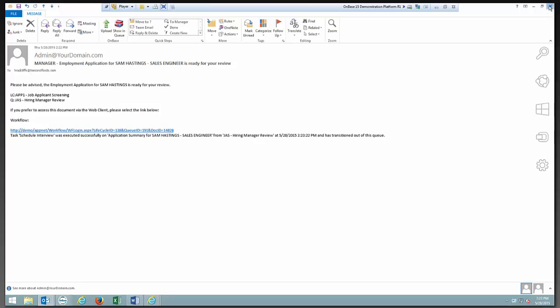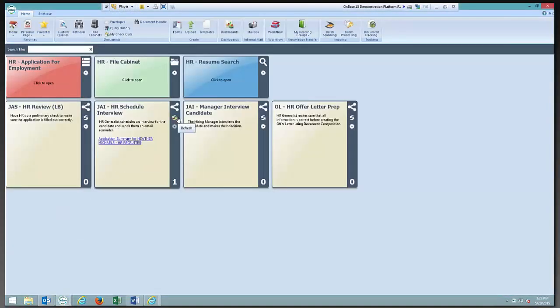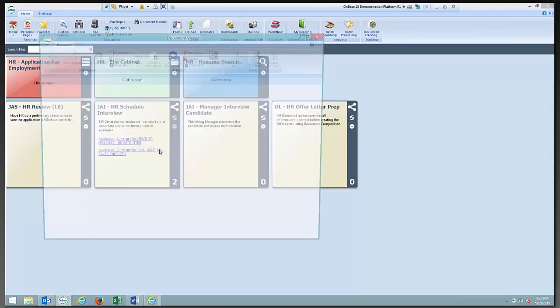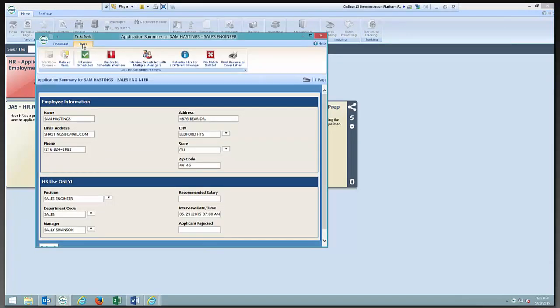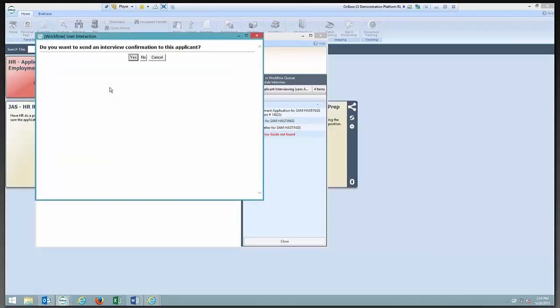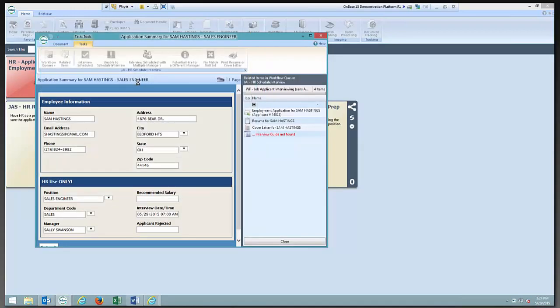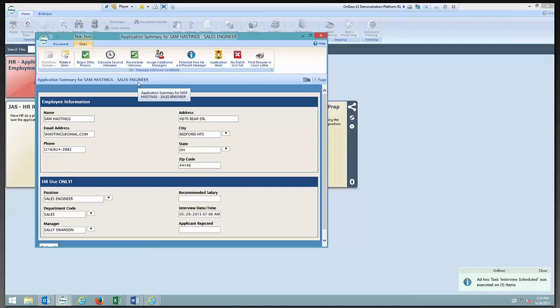So once again, we're going to jump back into the OnBase Unity client. In my role as an HR generalist, I can see through my personal pages that Ryan has gone ahead and sent us his dates for the interview. I can work with Sam. I can go back to my task. I can check my related items, so I'm able to see that we still have the resume and cover letter. At this time, I'm going to go ahead and get that interview scheduled. It's asking me, do I want to send an interview confirmation to this applicant? Yes, I do. This is following some of those same rules and actions that we showed with the Outlook piece when Ryan got the notification. We're also able to send these notifications to applicants as they walk through the offer process.